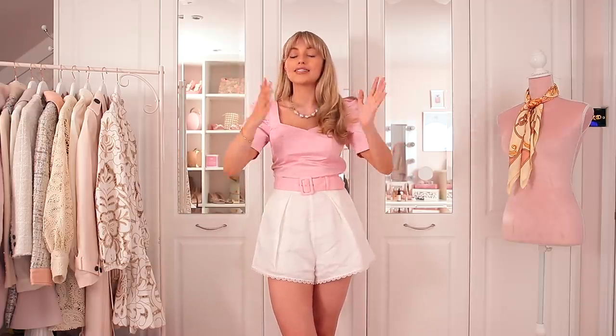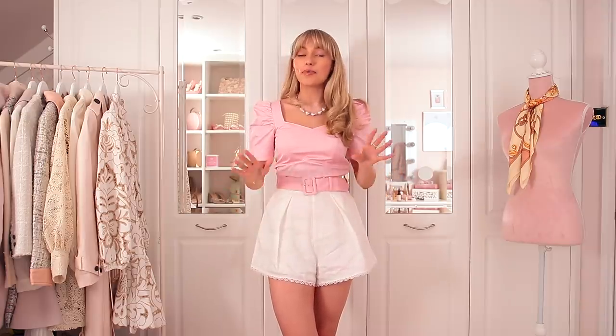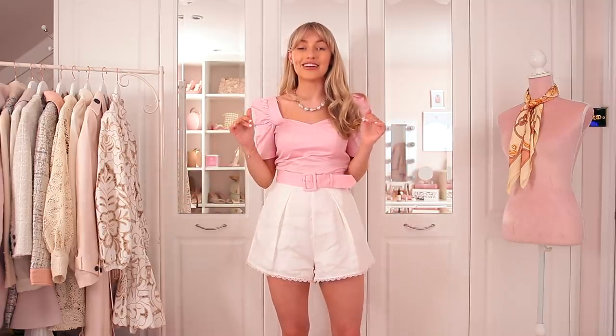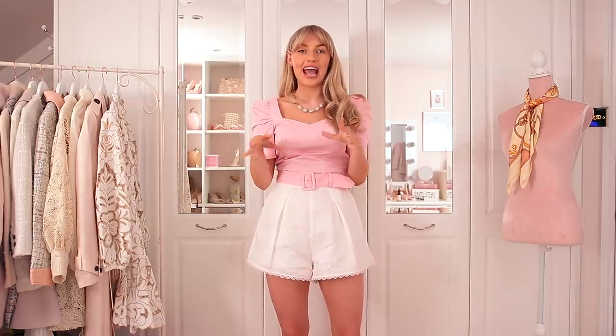My whole silhouette always has to be something cutting me in at the waist and not the hip, because I do not think that is a flattering look whatsoever. So I've just tucked it into the shorts that I was wearing at the start of the video. These are my shorts, and I just think it looks so, so cute tucked into these shorts, and any kind of shorts that stick out or a skater skirt, it's just gonna look so adorable.